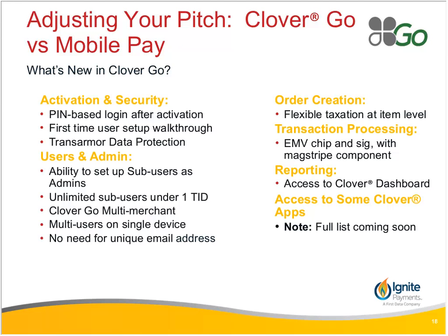When we want to go out there and sell Clover Go, we can start letting our merchants know that they're going to have access to these other applications as well that will also help them run their business.